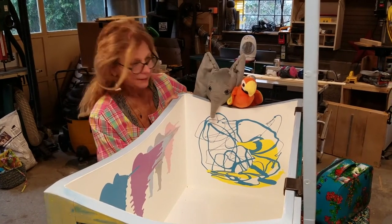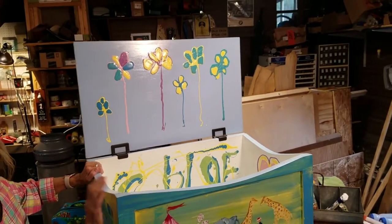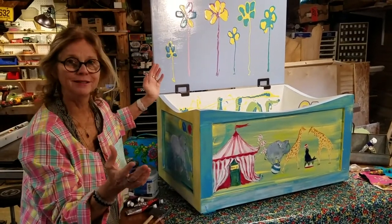We like it. I really, really like it. I think it gives a lot of joy to the box. It gives it a different kind of opened up feel.